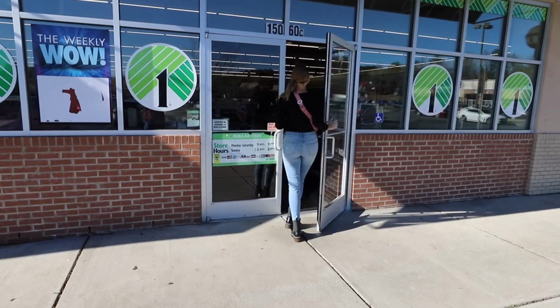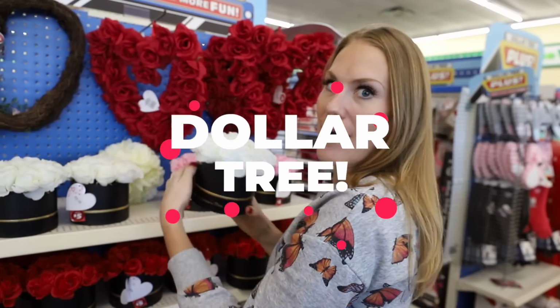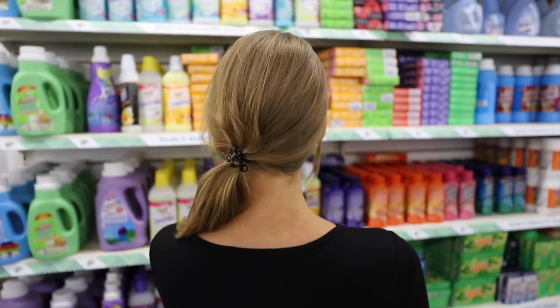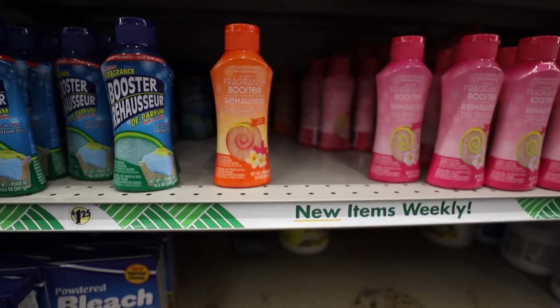These are all the things you don't want to miss for January 2023 at the Dollar Tree, and the organizing items are insane. We are breaking it down so you can walk into Dollar Tree with confidence. You're not going to want to miss this $1.25 item that blew my mind. My goal is that nothing is over $5.